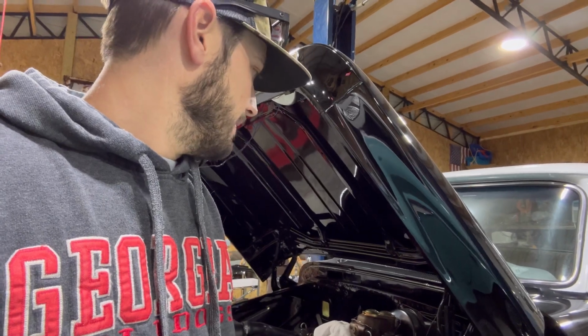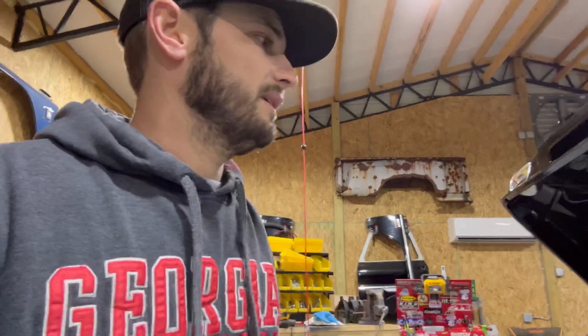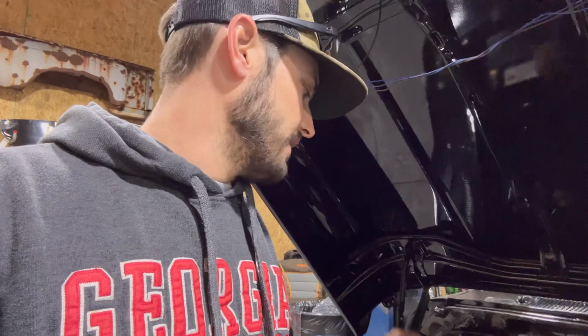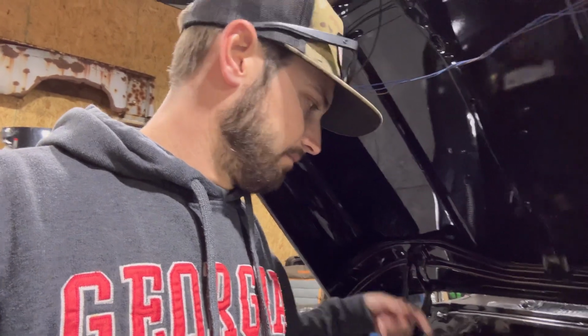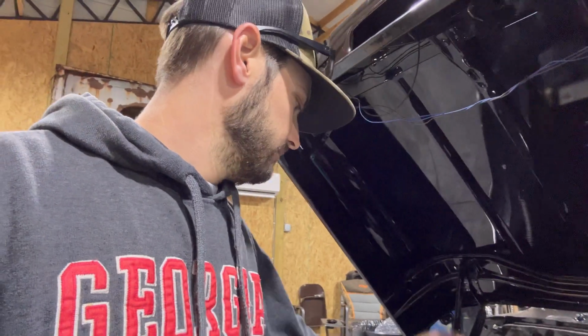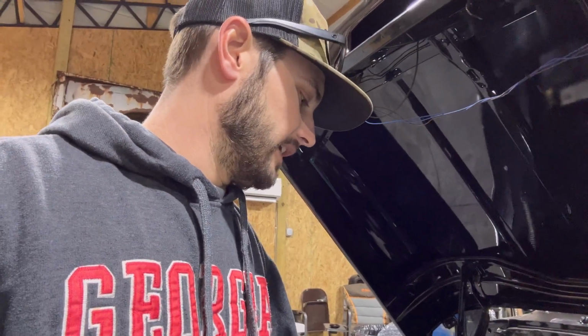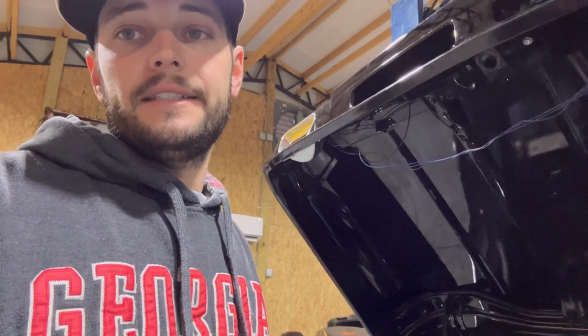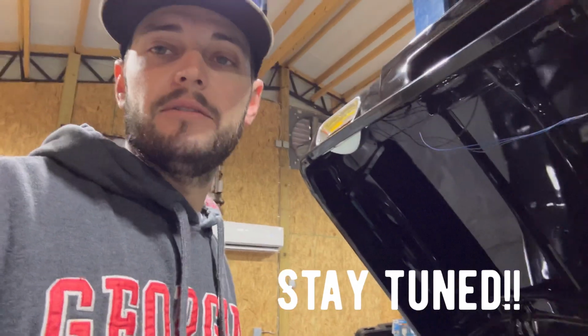Other than that, that's kind of where we're at on it. Hopefully this week will be a lot more progress, and maybe we'll be moving this thing on its own power. I do know it's got a Turbo 350 transmission in it, and the transmission lines are not run. They're just kind of looped back there. So we did order a kit to plug into this factory radiator. Hopefully that works out good. And other than that, that's about it with the 65.